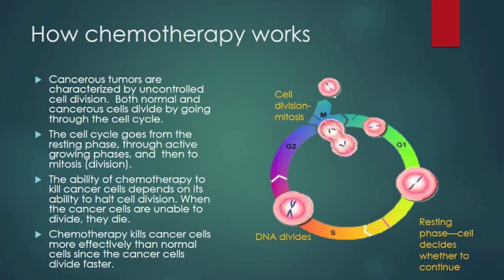So cancerous tumors are characterized by uncontrolled cell division. Both normal and cancerous cells divide by going through something called the cell cycle. The cell cycle goes from the resting phase through active growing phases and then to mitosis or cell division. The ability of chemotherapy to kill cancer cells depends on its ability to halt cell division.